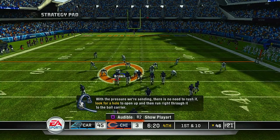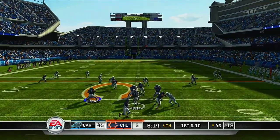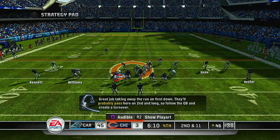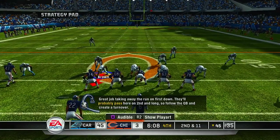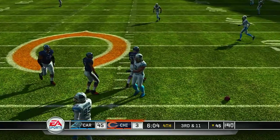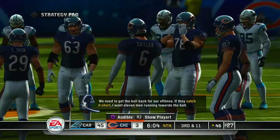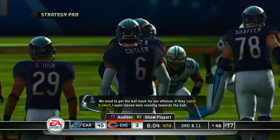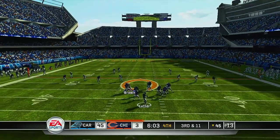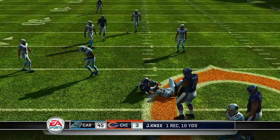We're sending, there's no need to rush it. Look for a hole to open up and then run right through it to the ball. Forte on the delay. You know, you can draw up any sort of protection scheme and blocking scheme that you want, but ultimately this game comes down to one big man against another big man, and that time the defense's big men, they won the battle. Ball back for our offense. If they catch it short, I want 11 men running towards that ball. They get about 10 yards there.